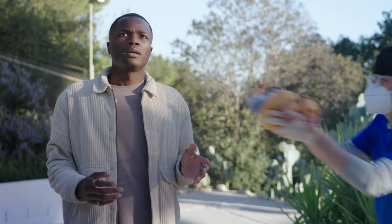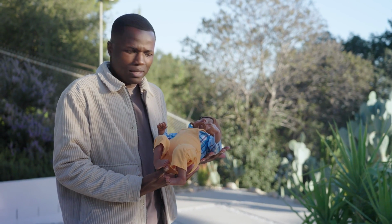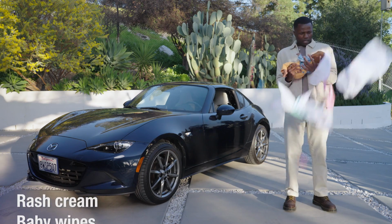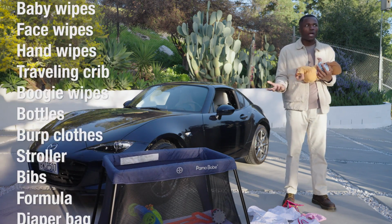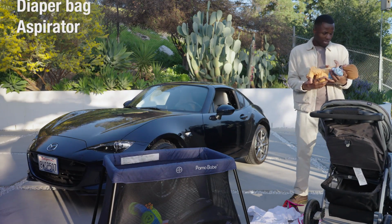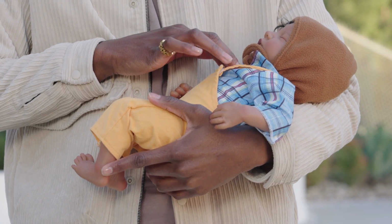Congratulations! You've decided to have a baby. And that means your days of traveling light are over. You're gonna need rash cream, baby wipes, hand wipes, a traveling crib, boogie wipes, clothes, a stroller, bibs, formula, a diaper bag, an aspirator. I guess I need a new car then? Don't we? Yes, we do.